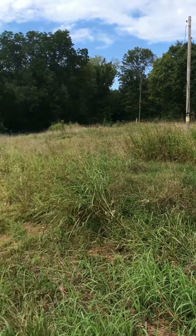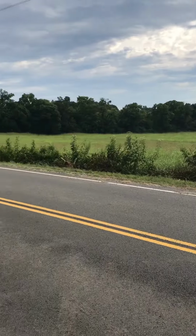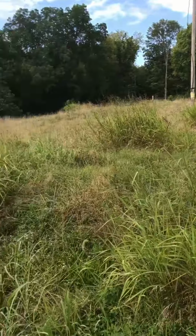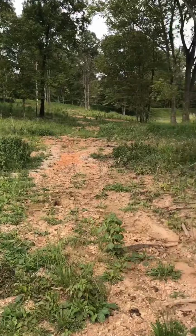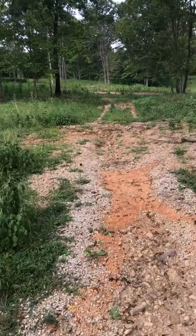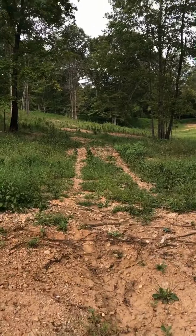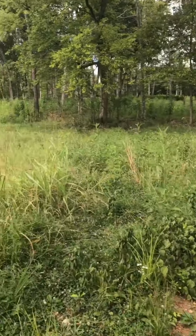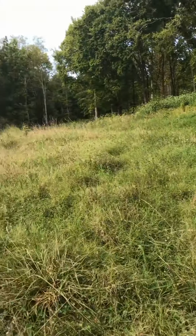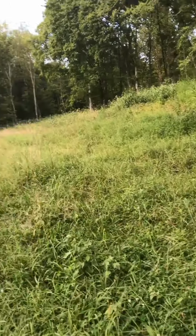Alright, we're at 3116 Highway 46 North. Here's the highway. We'll land across the road. Like this gravel goes up this way. I'm gonna walk up here a little bit. We can get a level spot here for a level spot for home.